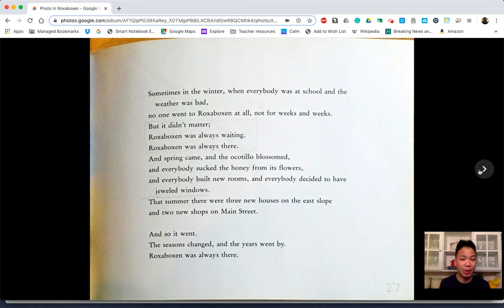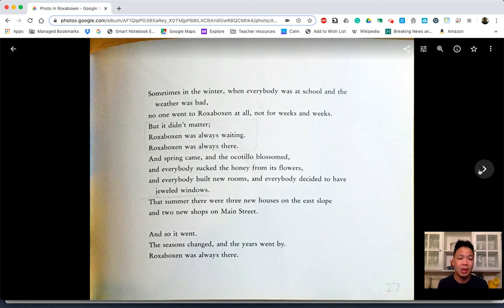That summer, there were three new houses on the east slope and two new shops in Main Street. And so it went. The seasons changed, and the years went by. Roxaboxen was always there. Time out again.